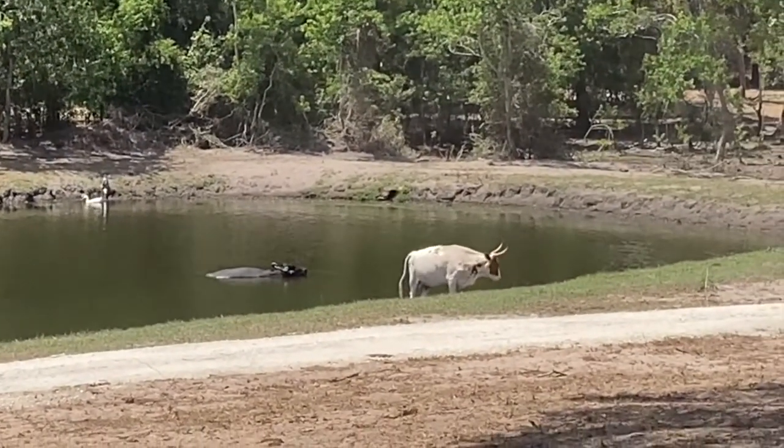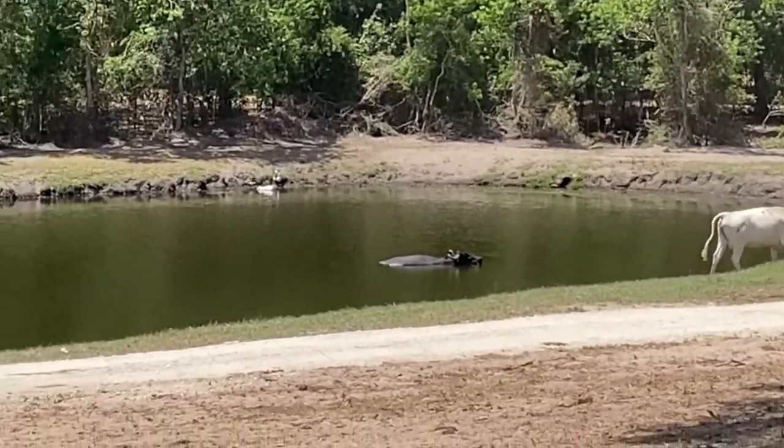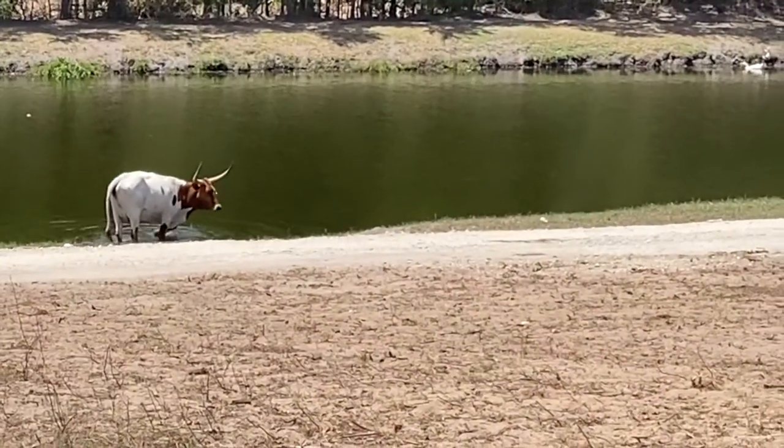The cows are cooling off on this hot Texas summer day. They have the right idea.